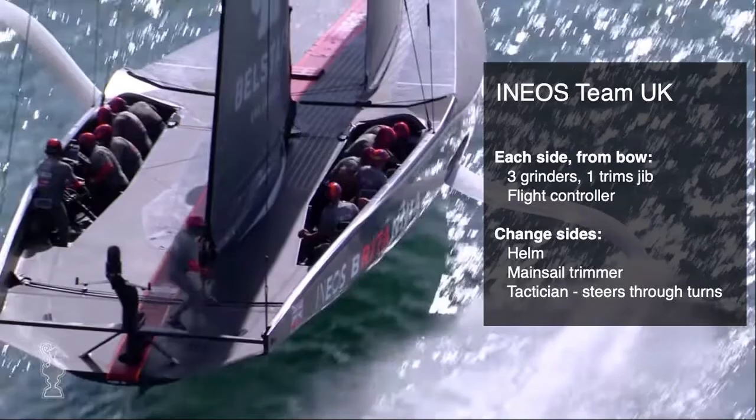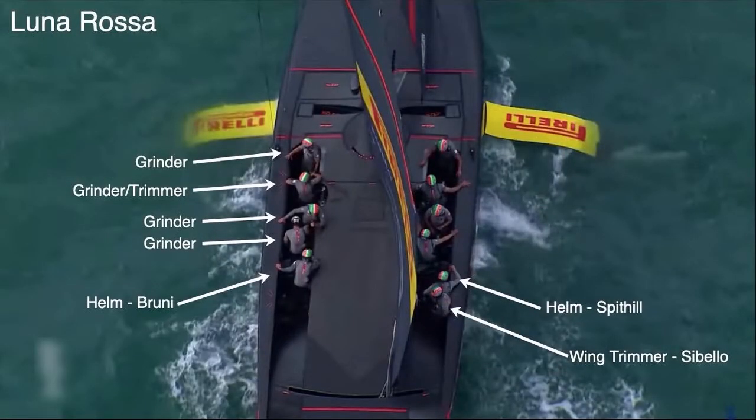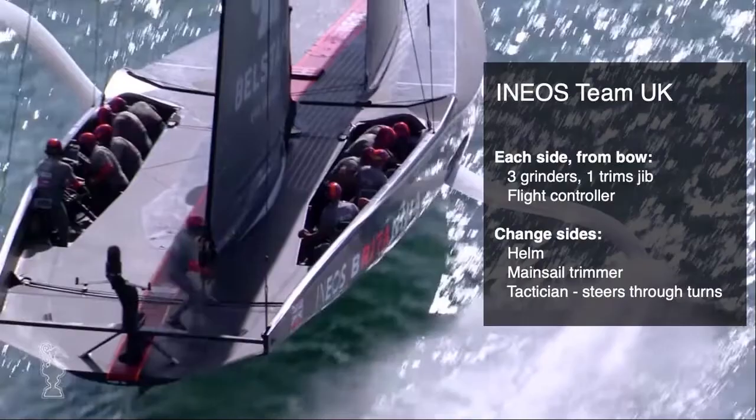Now, Luna Rossa has been said to have, with the dual helmsman, that they're really good in their maneuvers, but that hasn't really played out that way, has it? No, it's an interesting thing. So Luna Rossa only has one guy who shifts from side to side in the maneuvers, right? So Pietro Sibello, the mainsail trimmer. On INEOS Team UK, you've got Ben and Giles Scott and Bleddyn Mon, who change side to side. So the mainsail trimmer. So they've got more moving pieces.